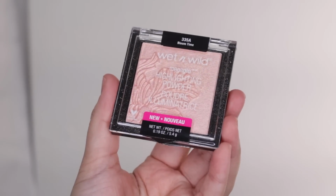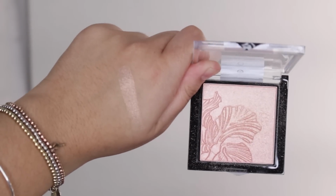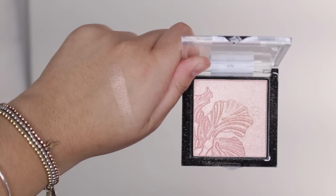My favorite highlighter for the month has also been from Wet n Wild. This is the Mega Glow Highlighting Powder in Bloom Time. This came out in their 2019 collection as well as their stick foundation, but this is one of their newer highlights and I'm just obsessed with it. I'm wearing it right here.